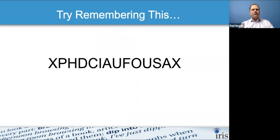So you see this right here? If you look at this, and the longer you look at these letters, eventually you'll see some sort of pattern, I would imagine. Can you remember the 14 letters? If you see a pattern, you might notice it right here, right?